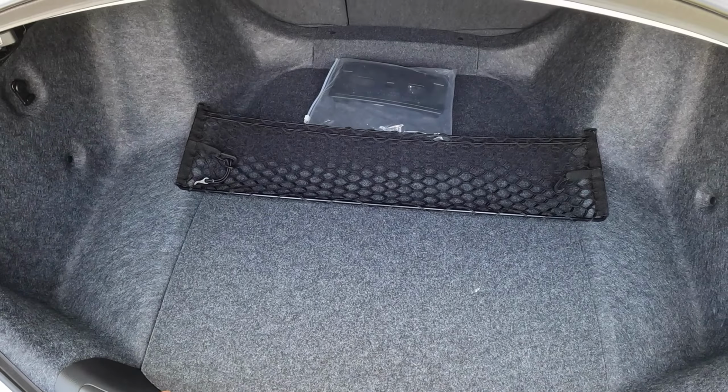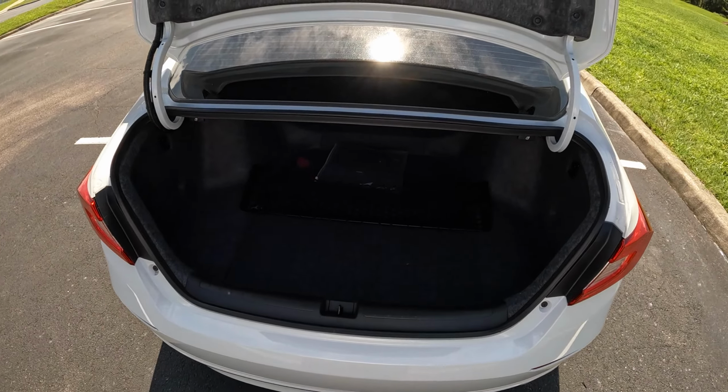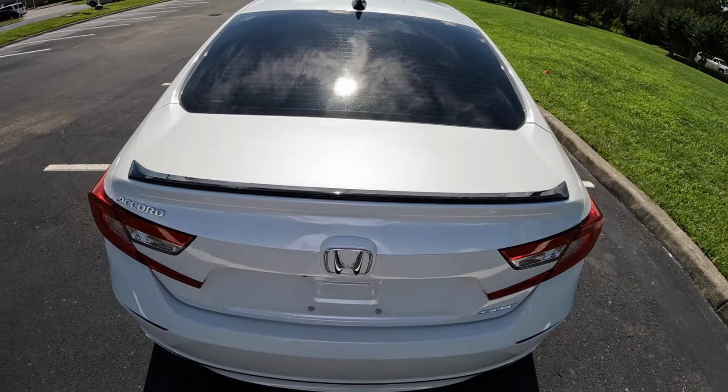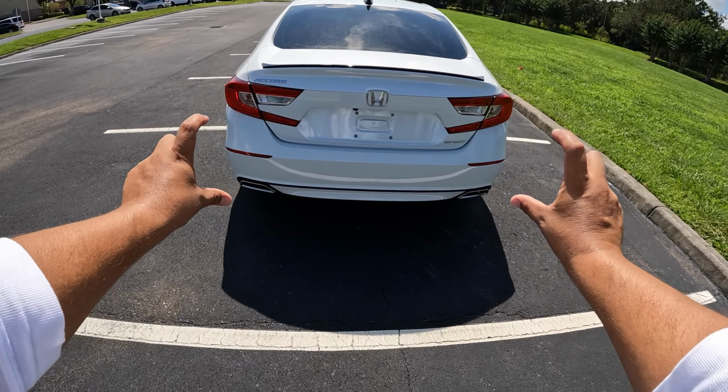So this is pretty much brand new, pretty nice, a good size of a trunk for a sedan. Excellent, nice, and it feels so nice and smooth here. Awesome looking sedan that this Accord is. I love those lights, which just makes it look so much special.